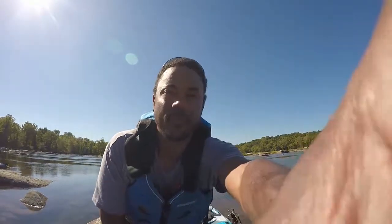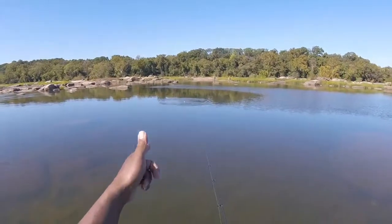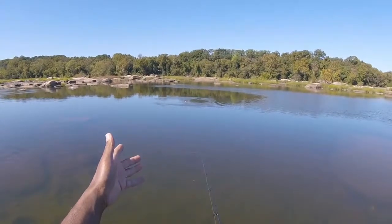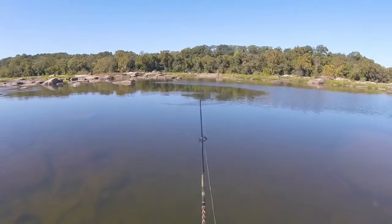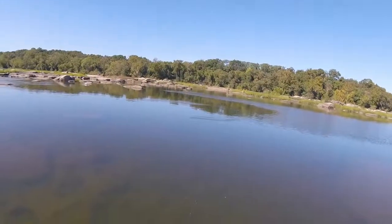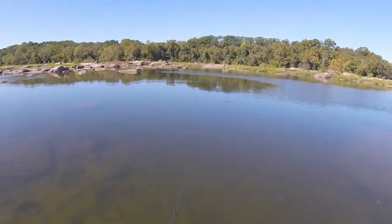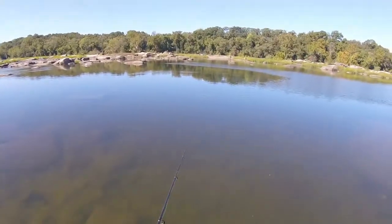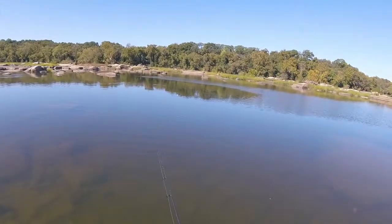So let's see. This is my saltwater rig. I've got a saltwater popping cork because I don't have any floats big enough to float a whole creek chub. I've got a big old circle hook. Actually, I tied a drum rig on the bottom of this. It's got 40-pound shock leader to 20-pound braid to a drum rig and a bait monkey popping cork.